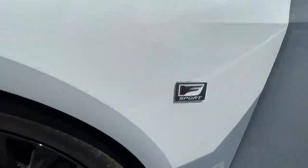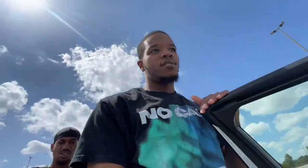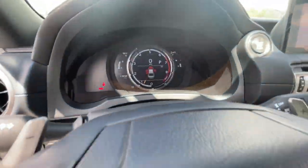2021. It's an F Sport, you know what I'm saying? But look at this engine, guys. Hold up. Don't turn the car off. Rev it. And guys, it is in sport mode.